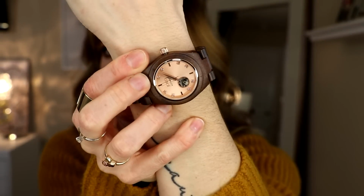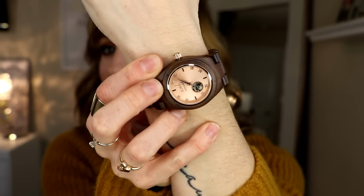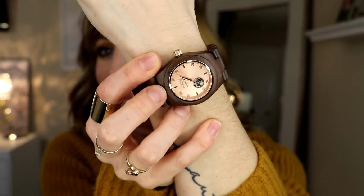So here's the finished makeup look. It's very fall, but I like it. So I want to show you my accessories. Today I'm wearing my Yord wood watch. It has the rose gold, let me see if we can get it up close here. The rose gold face matches really well with the color scheme that we have.